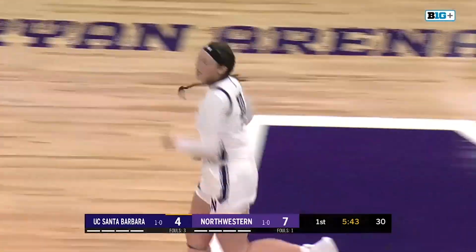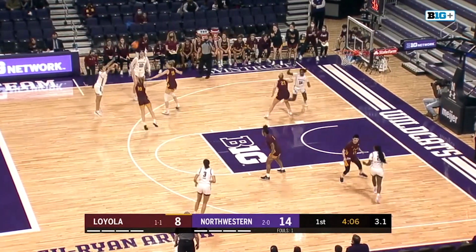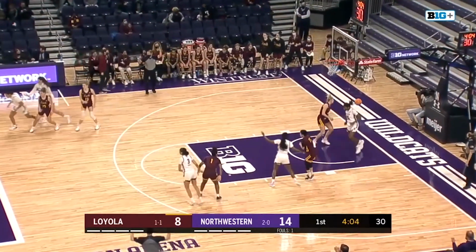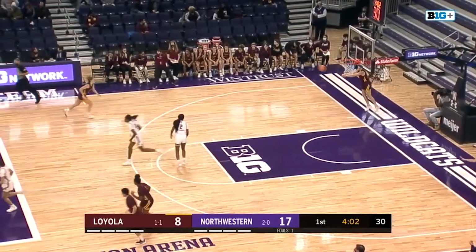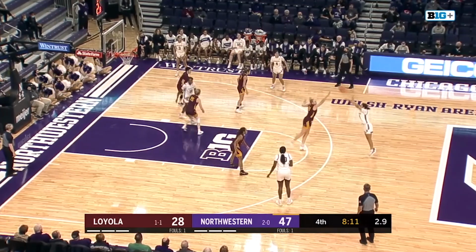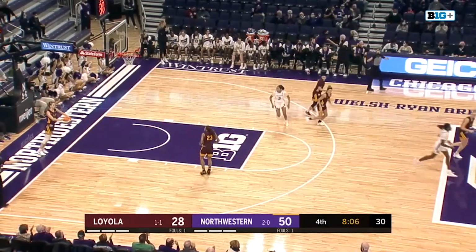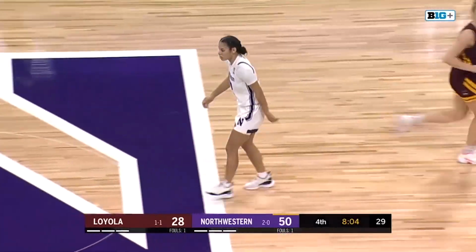Good, nothing but net. And now with 5 on the shot clock, Burton got to create. Step back deep, three is good. Massive shot from Veronica Burton. Gets the switch onto Day, another big. Burton step back deep, three, got it! Veronica Burton continues a red-hot start from beyond the arc this season.